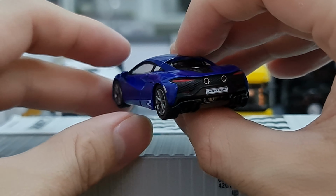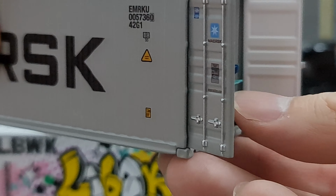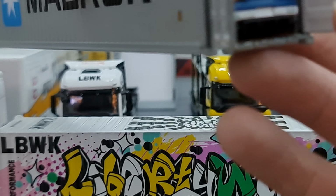I'm just gonna park it here. I remember the white body ones can't go in. That's what I remember. Ooh, okay. It went in. The S15 did go in. It did go in.